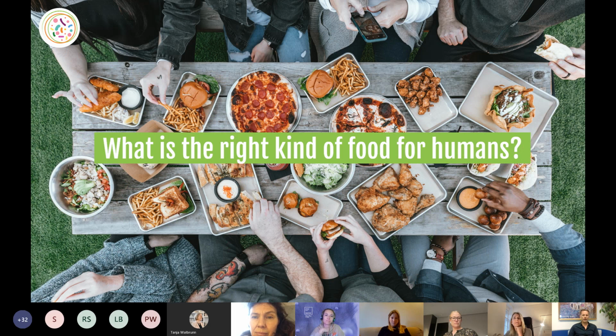Okay, so we can agree, I hope, that we have to feed the microbes somehow. They do some important work for us. And seen from my perspective, a natural place to start figuring out what is good nutrition for our microbes is by looking at what foods, meals, and eating patterns have kept us as humans healthy throughout the evolution of mankind. But what is the right kind of food for humans?